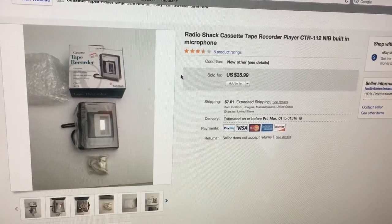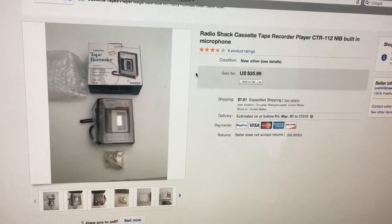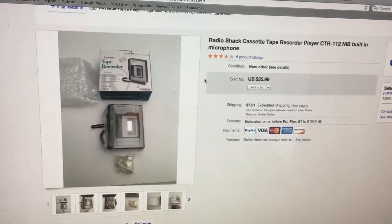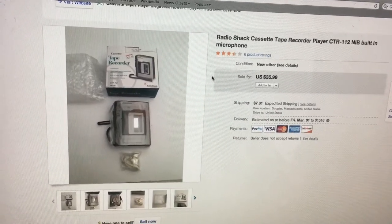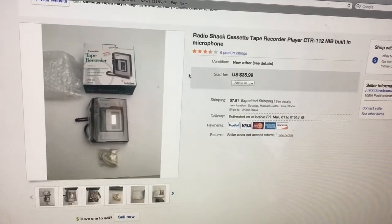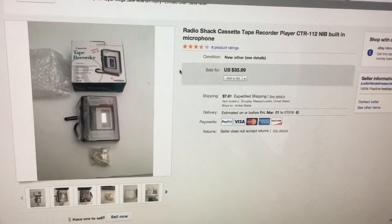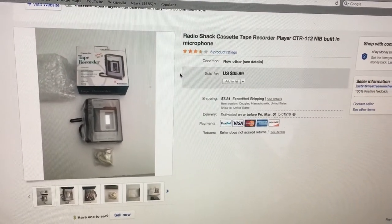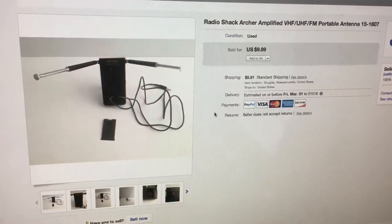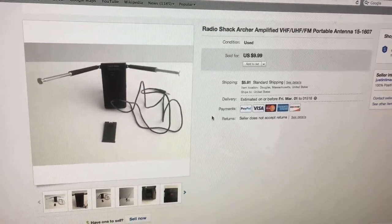Next, we got a Radio Shack tape recorder, the CTR-112, new in box. Sold for $35.99. I think I got that on an estate sale. Sold pretty quick. I listed it in the middle of January and sold a week later. It's new sealed, and they needed it for immediate delivery. So, yeah. Sold.